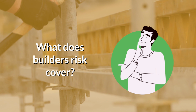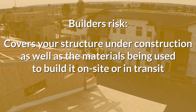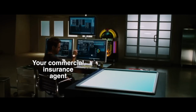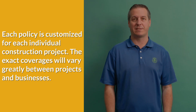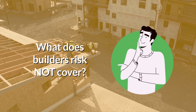What does a builder's risk policy cover? Builder's risk policies cover your structure under construction as well as the materials being used to build it while they are either on-site or in transit. Since this type of policy is customized for each individual construction project, their exact terms of what is covered will vary greatly between projects and businesses. However, most builder's risk policies will cover damages or losses of property from theft, fire, vandalism, lightning, hail, hurricanes, wind, explosions.